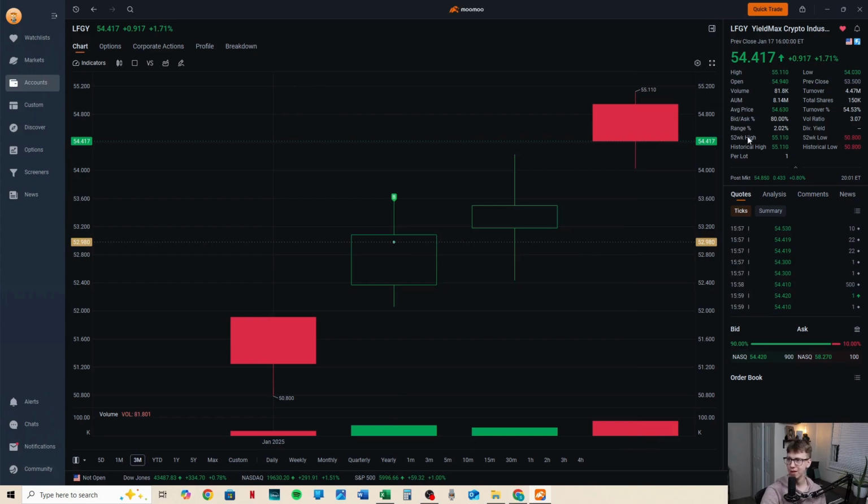We got some money. AUM of 8 million. It's above that now, I'm pretty sure. These things probably take some time to update. We don't have the dividend yield yet. We don't have any dividends. I don't have a distribution chart.